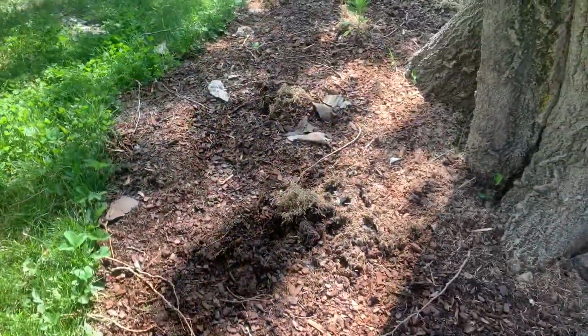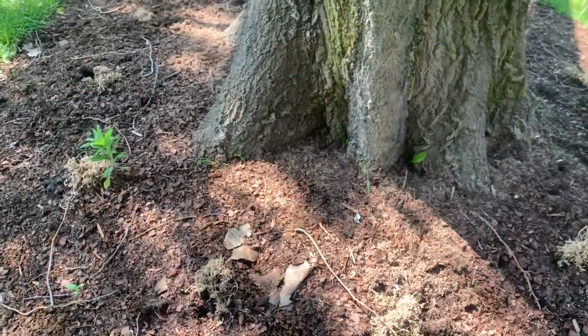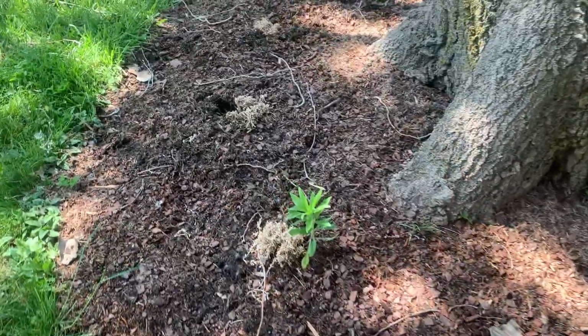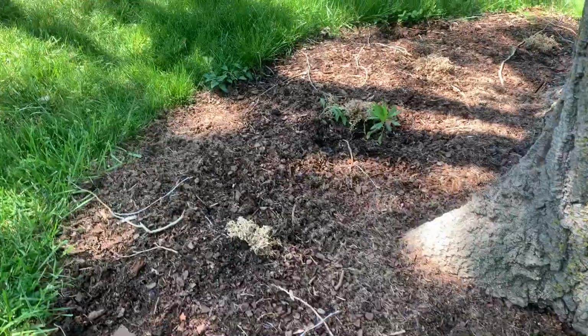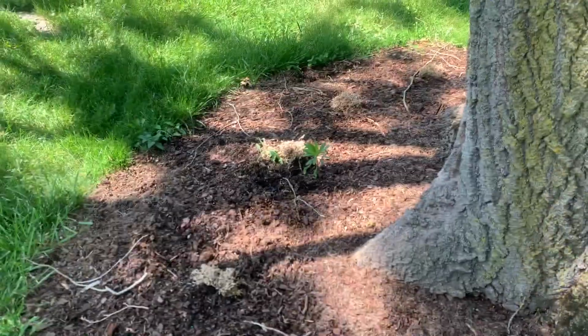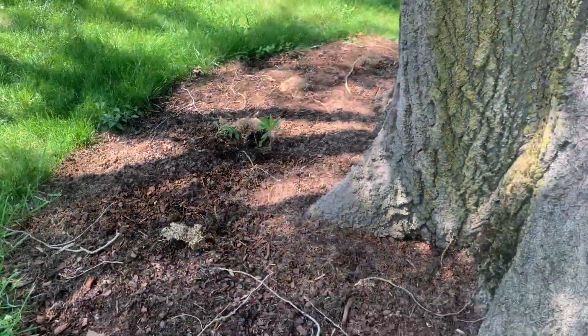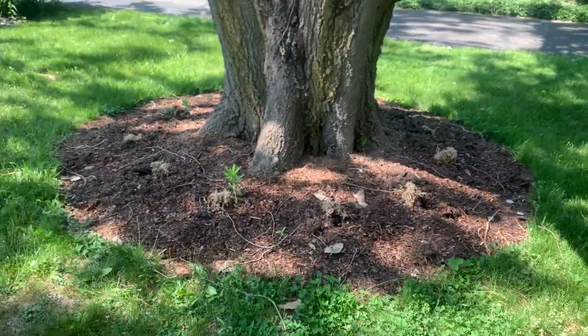So it did serve the purpose of keeping down most of the weeds. There's really hardly any weeds in this section, so I'm happy about that. And it looks like maybe 2 of the phlox are still alive. They've got some green. So I think I'm going to continue to try to build up the soil in this area, and maybe later in the season when it's less hot, add some more flowers.